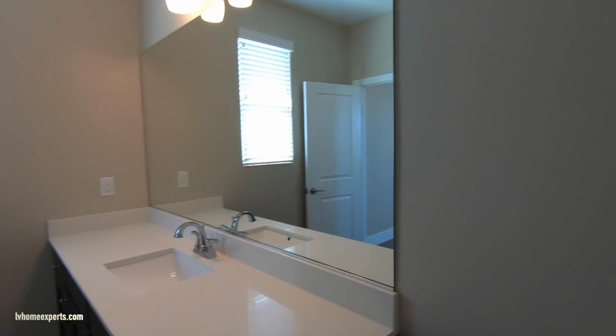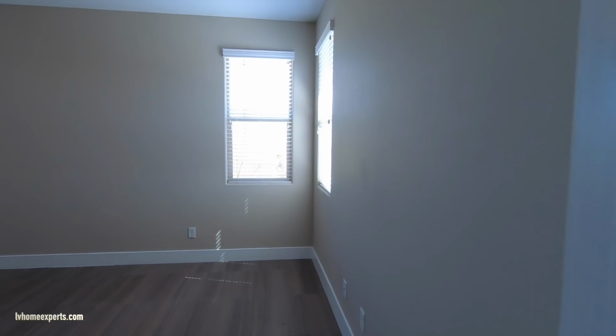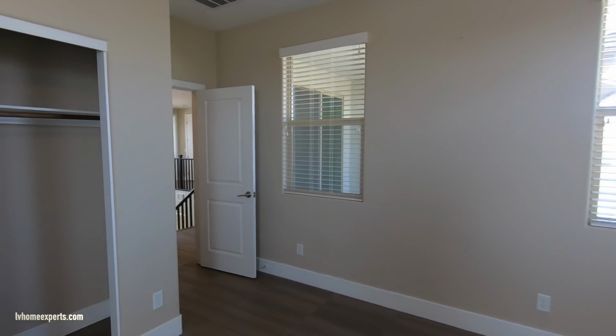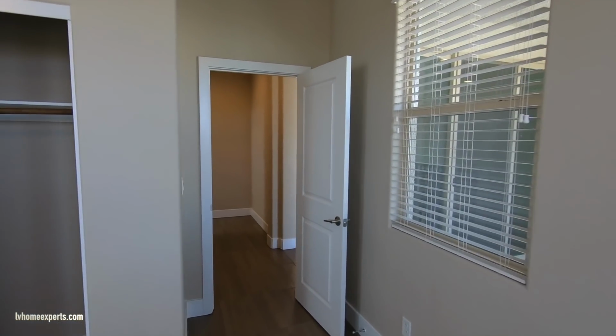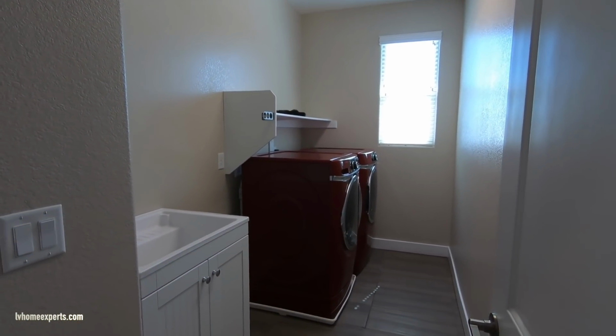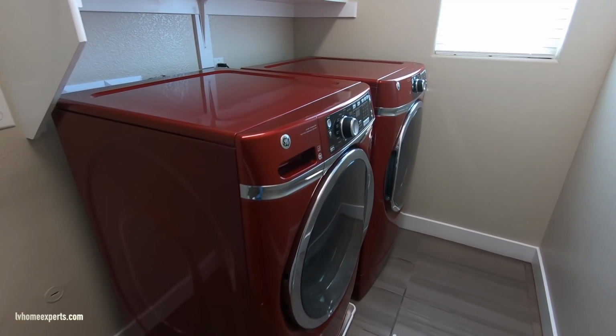Tub shower combo. This is definitely my favorite tub shower combo for standard. You got a coax out here on this side. Transfer duct right above. We're gonna take a look here. Laundry room, washer and dryer are included.